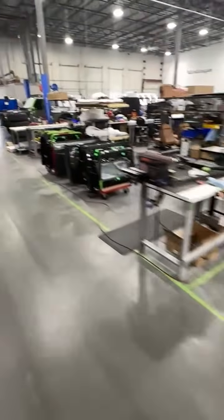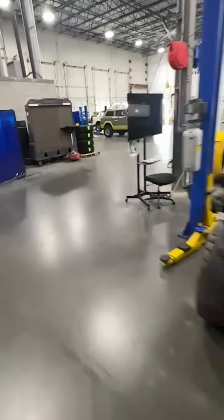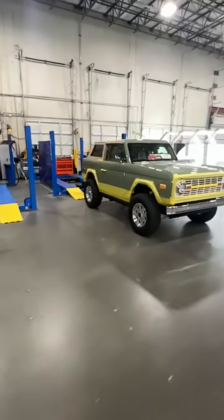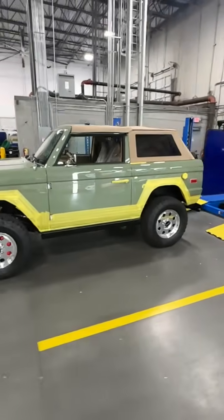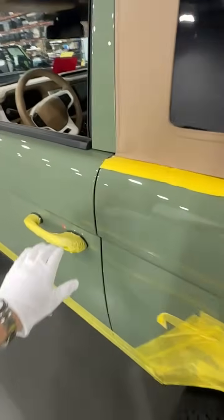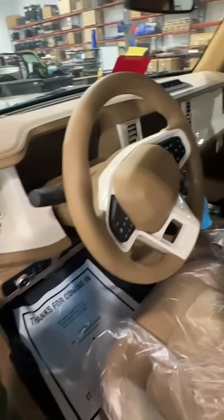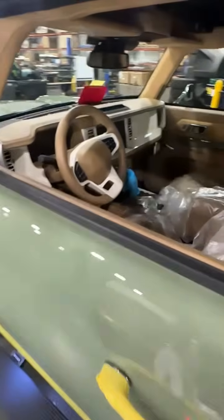Let's see what's over towards here. I think this is a boxwood green that we have. So this is the boxwood green that I was talking about earlier. It's a little bit more pastel than the Sherwood. Again, the worn glove interior.